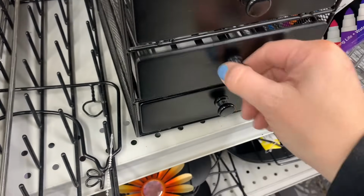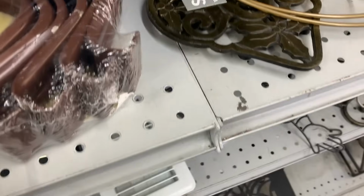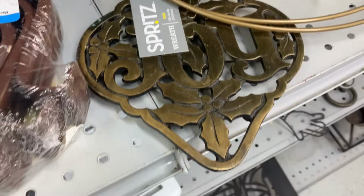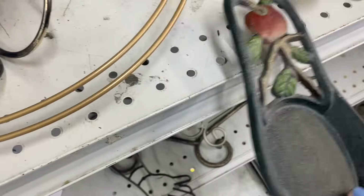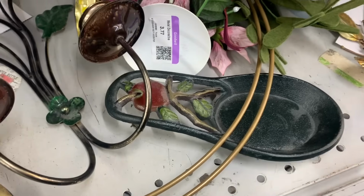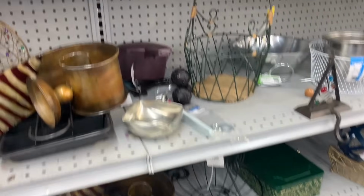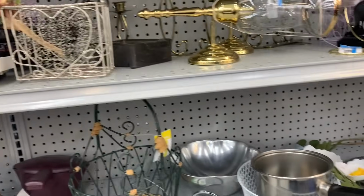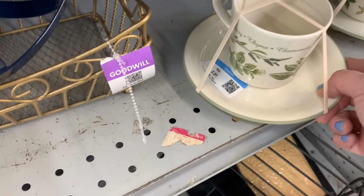Don't know what this was for. I was interested in this as an organizer box, but it actually has lines. What would you use that for? Somebody out there will know what goes in that. I think this is a cast iron spoon. Has an apple, which I like, picking up those trivets and spoon rests if I like the design. I love the design on these.